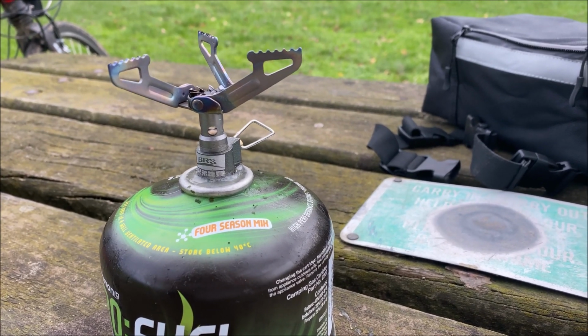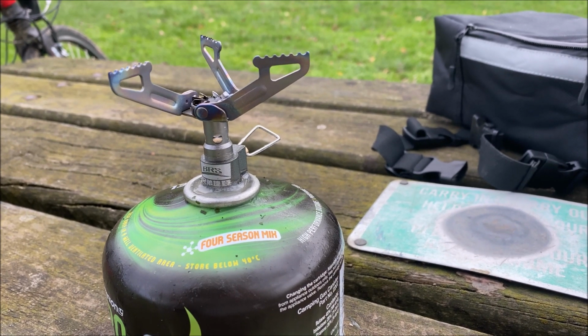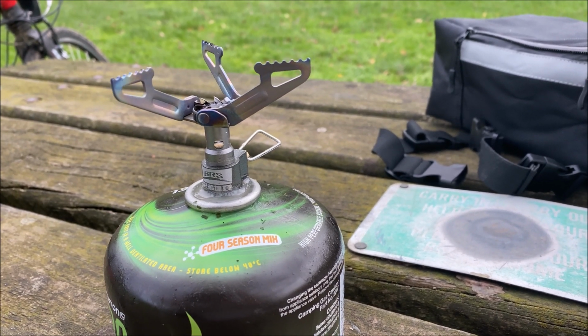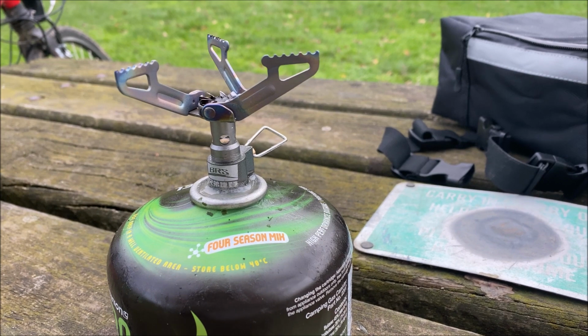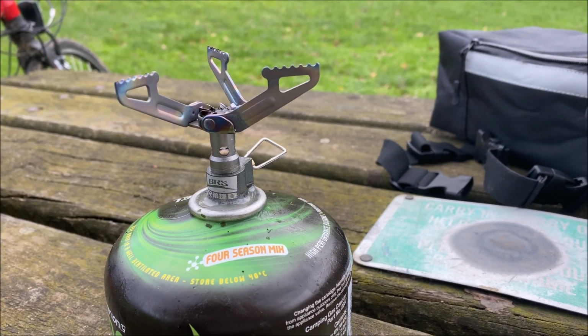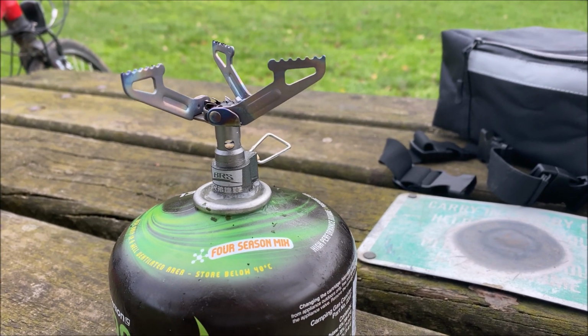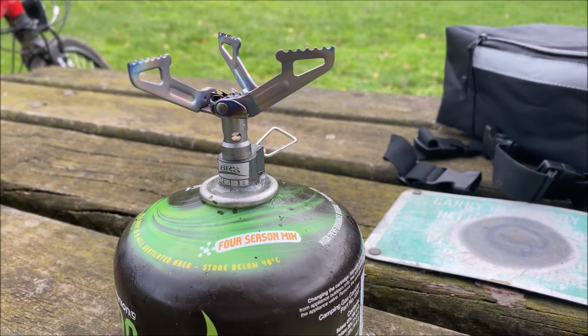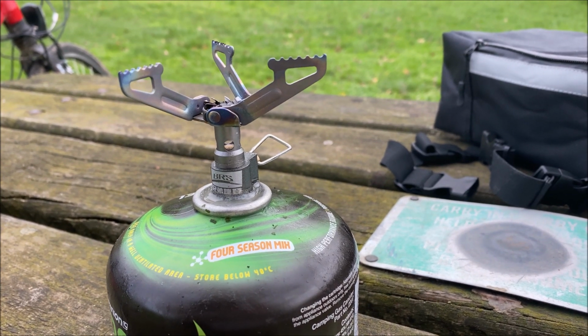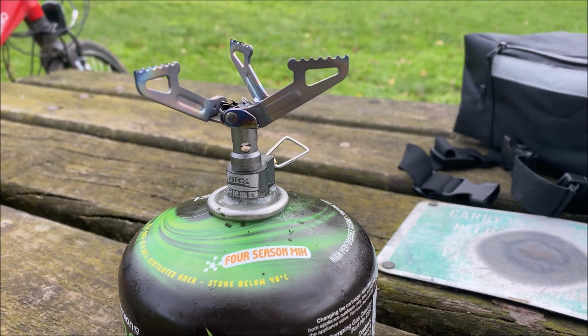This is a cheaper one, doesn't have an ignition system, so you need a lighter or some matches to light it. And I also have with it at home, I didn't bring it today, a little windshield in case it's very windy when you're trying to cook, which I guess would be handy at times when there's a strong wind. But not much wind now to speak of. There was a fair bit while I was riding this morning, but it's died down a lot, at least while I'm sitting here having my lunch.